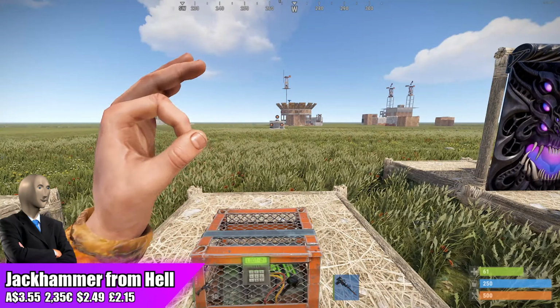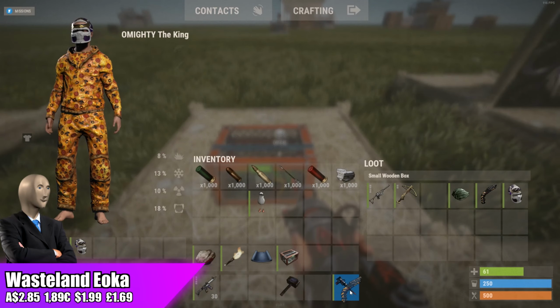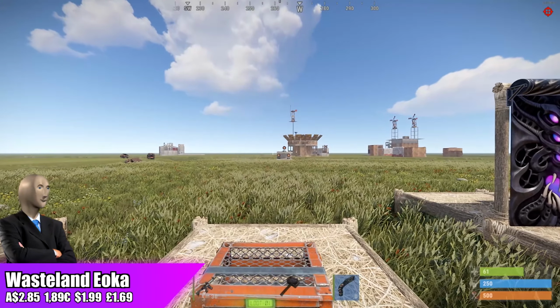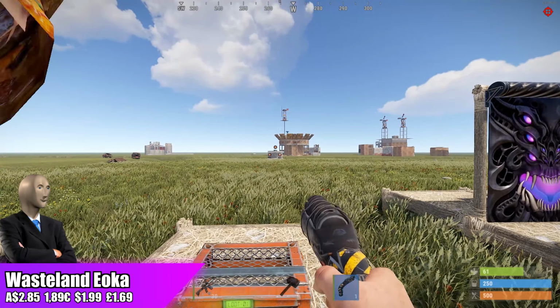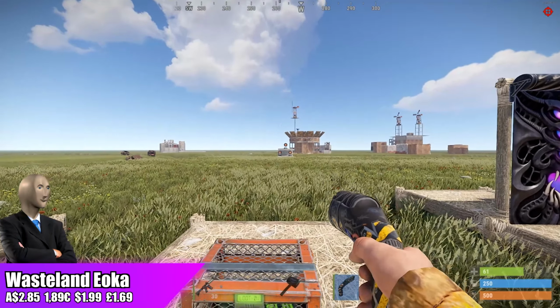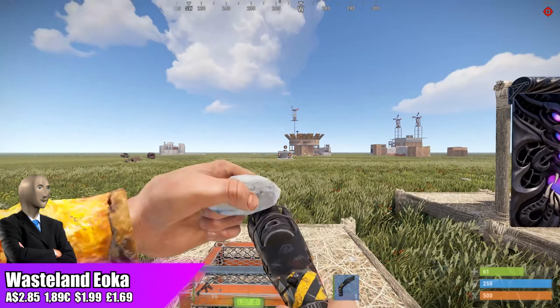I don't think we've talked about the Eoka yet, so we'll talk about the Wasteland Eoka very quickly. It's a continuation of the Wasteland set. I mean, no shade to the skin creator, but honestly don't know why this set keeps continuing. I honestly just don't like it. I don't think it's very good.